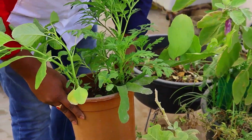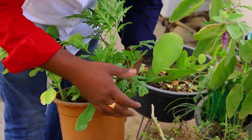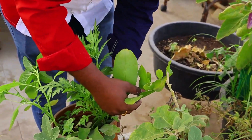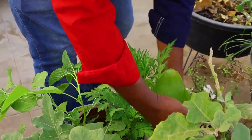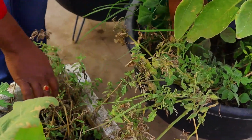A few months ago I planted just one piece of leaf and it developed like this, and it still takes some time, some years to bloom, probably maybe 2 years or more. And this one is Bringaraj.